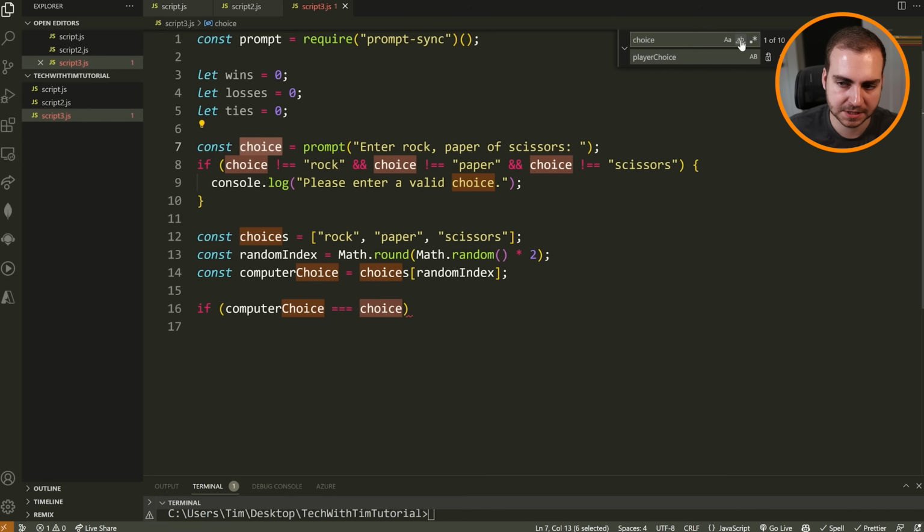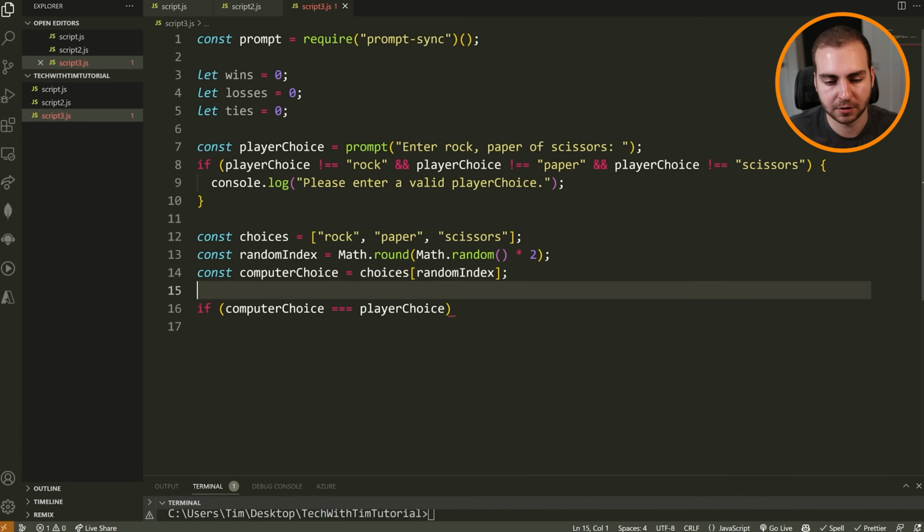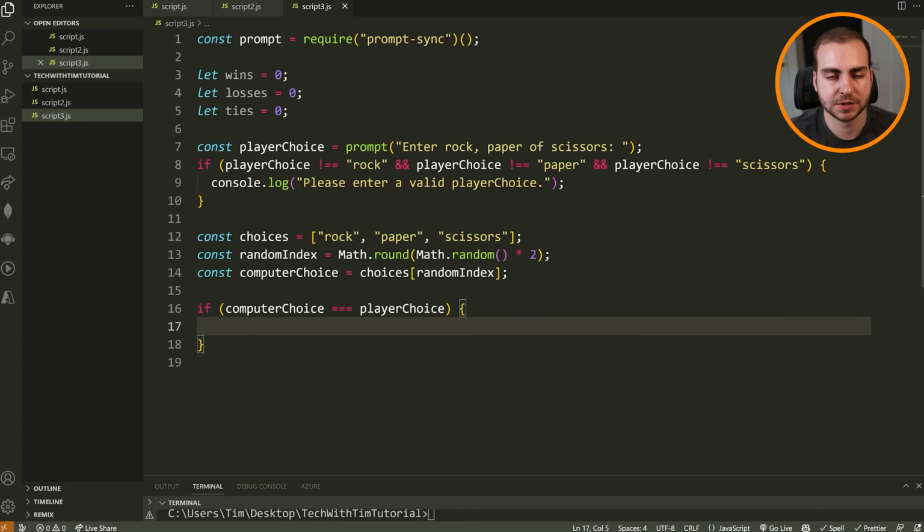Then I can put this capitalization here and this little underscore. Now you'll see that it only selects where we just have choice. Whereas if I remove these, it's selecting choices and it would select the capital Choice. But if I put both of these on, I'm matching the spacing and the capitalization. Now I can press this little button that says replace all, and it replaces all of those for me. Anyways, now that I've done that, I have if computerChoice is equal to playerChoice, then we drew.